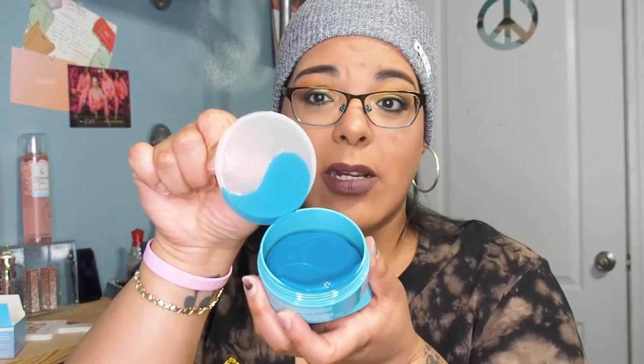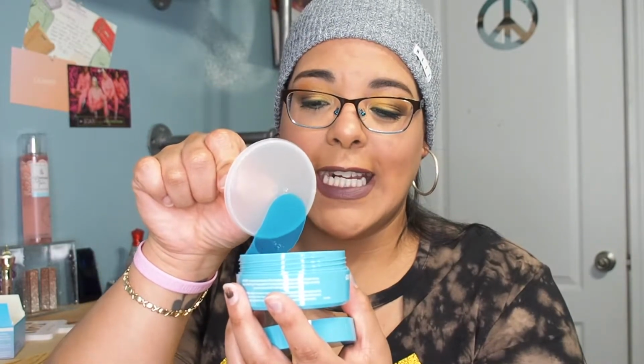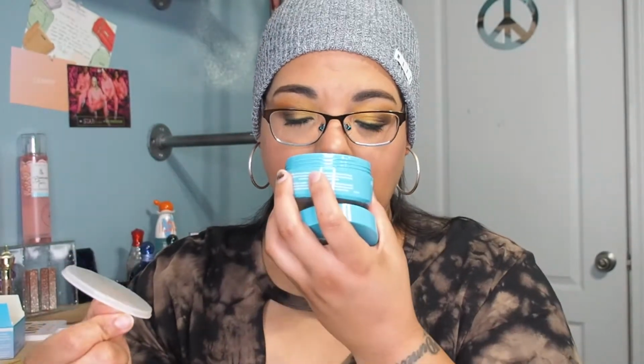So let's open this up so I can show you guys what it looks like. It's pretty interesting. This is what the packaging looks like, and it comes with one of these to scoop them out, and then the cover. I'm kind of glad one of them got stuck to the top, so that's exactly what it looks like. It's 30 pairs in there, and you can see that it is very jelly, and it is just falling off of it. So that's what it looks like, you guys. And it doesn't smell like anything.